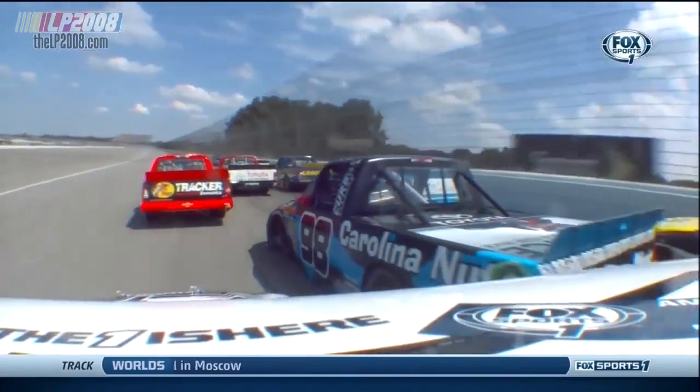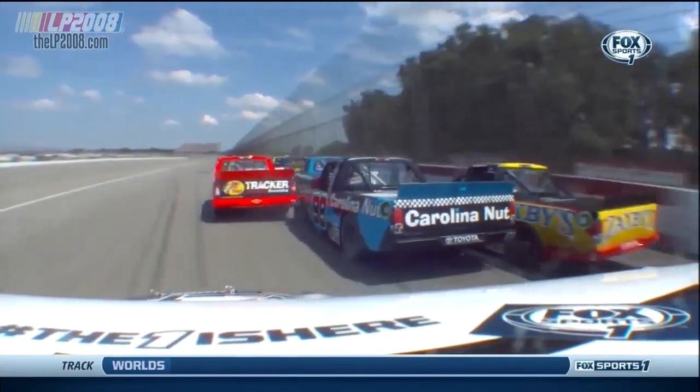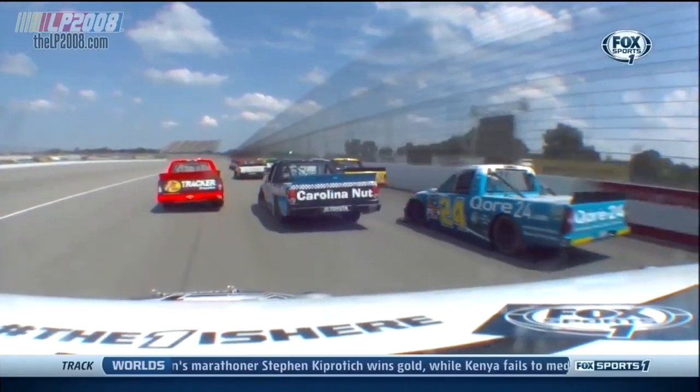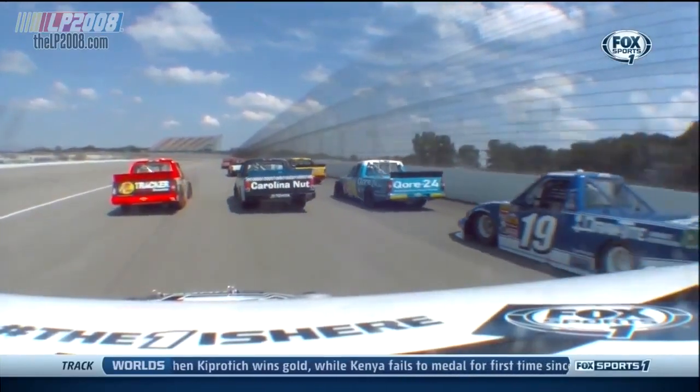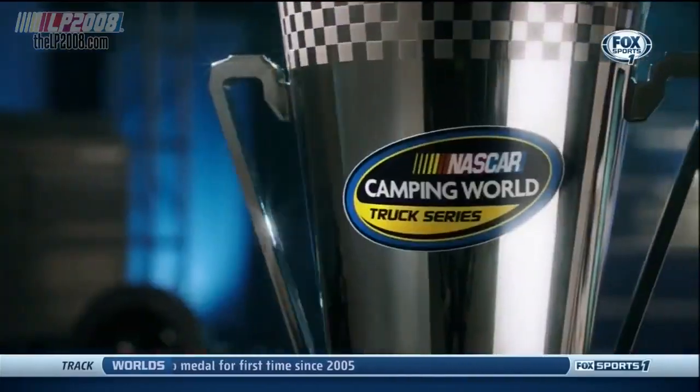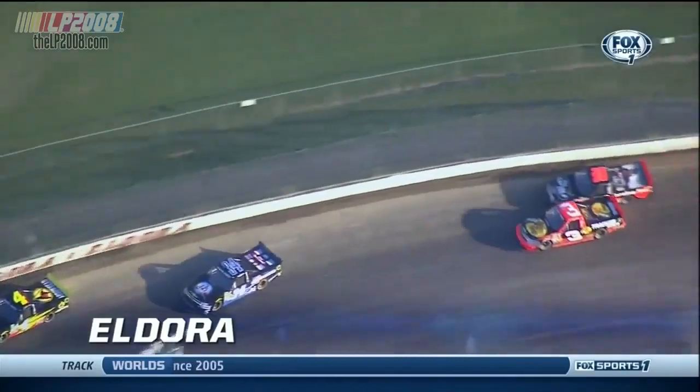Watch now. There's the 3 of Ty Dillon. There's the 98 of Johnny Sauter. Ty moves up. Johnny was going to go up through the middle. Remember, these guys have had some incidents here in recent weeks. They wrecked at Eldora together. They wrecked at Pocono together. Check out the problems these two have had. And it happened again on the first lap.